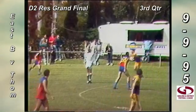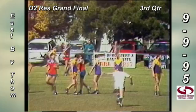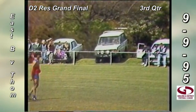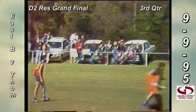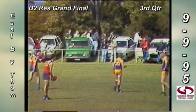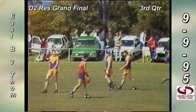And standing the mark there is Timmy Clatworthy as Newton kicks into the forward zone. Out comes Buchanan, hits him on the chest there, and a nice mark taken. Buchanan. A good strong mark, actually. Got the front spot. Worked very hard for that.